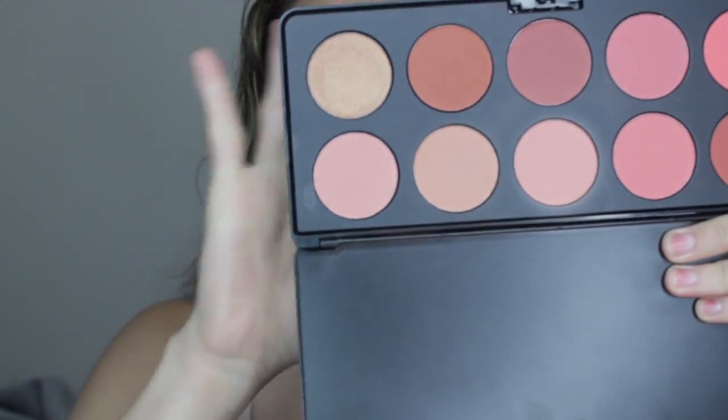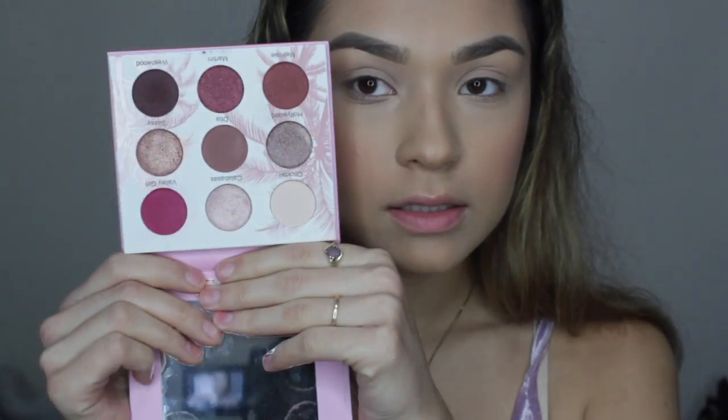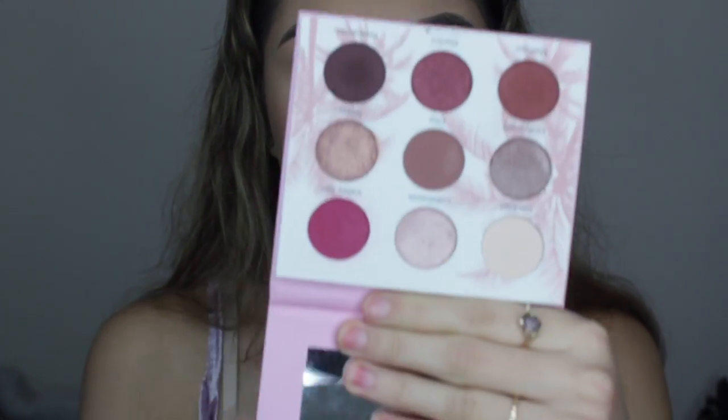For our blush today, I'm going to go in with this pretty pink color right here. We're just going to go ahead and move on to the eyes. So today I'm going to be using this Beauty Creations Cali set. The shades in here are so stunning. Let's see, it looks like this.